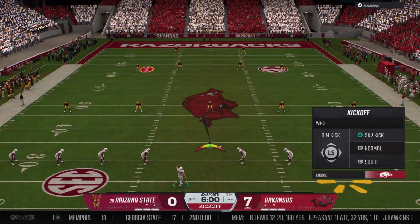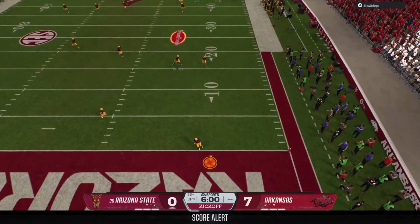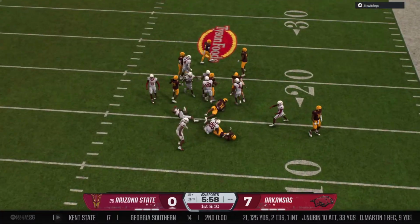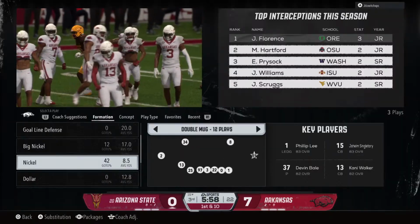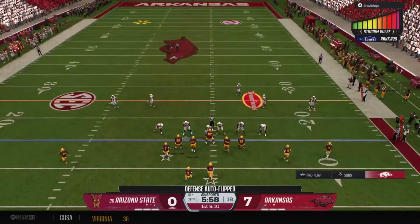And the Razorbacks will boot it away to start the second half. What kind of field position can he help them with on the return? And the return man reaches the end of the line, and down he goes. This drive will open from the 15.